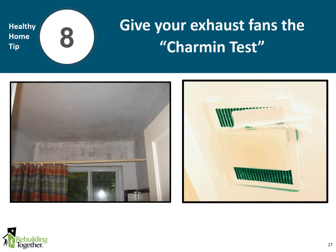Tip number 8 is checking to make sure bathroom and kitchen exhaust fans are working. Their primary purpose is to remove moisture because excessive moisture can lead to mold and mildew. Your fan should be pulling enough air to hold up a piece of 2-ply toilet paper. Experts refer to this as the Charmin Test.